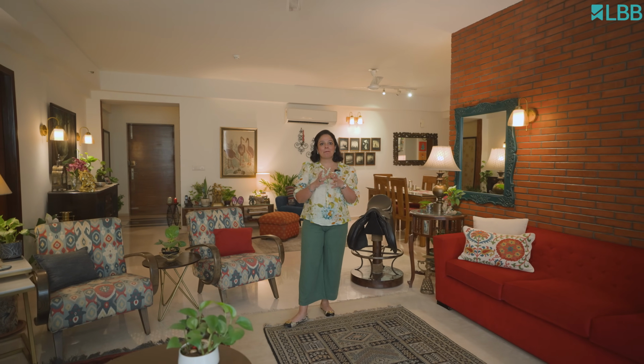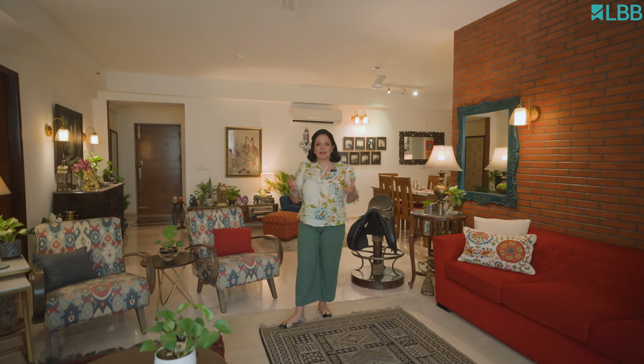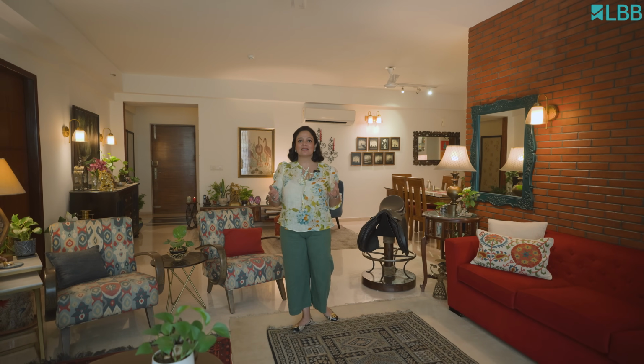So I really want to talk about carpets. I think even when we do homes, I find it very hard to convince people to buy carpets, because there's this general belief that carpets will collect dust and they create heat. I don't think so. Yes, they are dust collectors, but today with the kind of vacuum cleaners that one has, it is so easy to keep them clean.